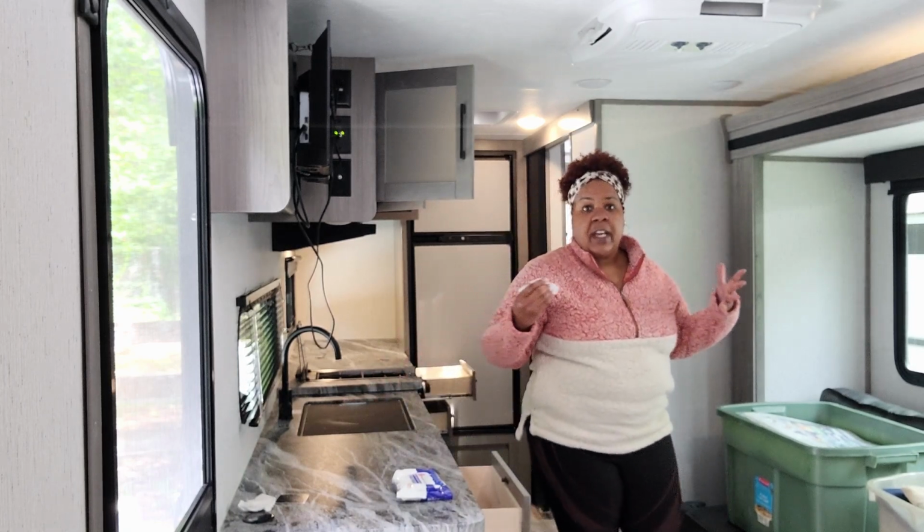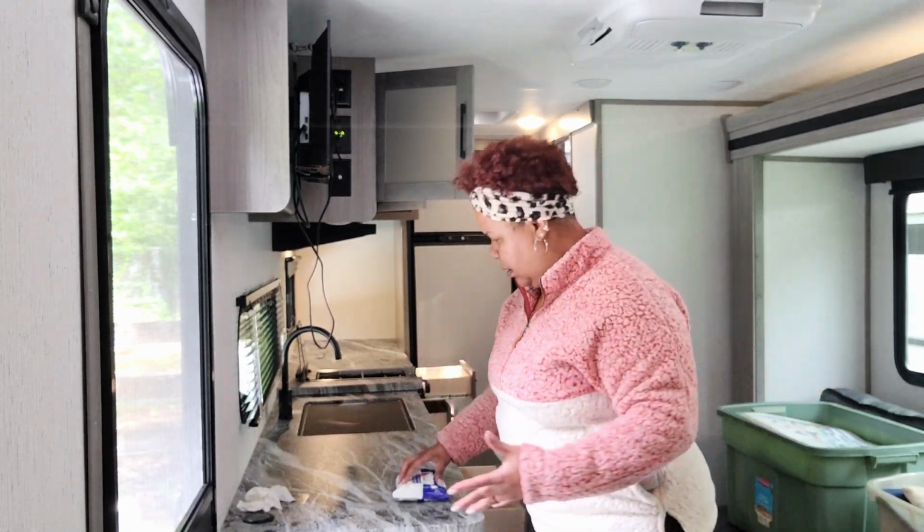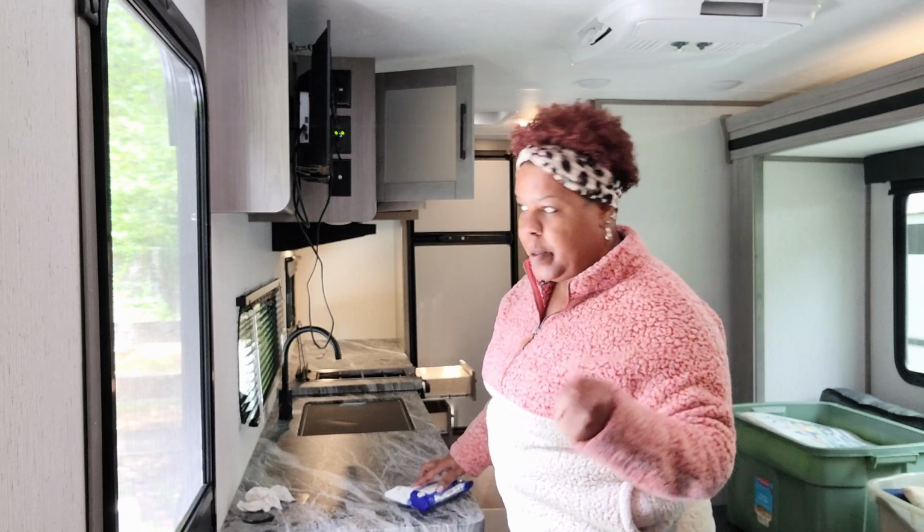I am so thankful for so much drawer space. Lots and lots of drawer space.